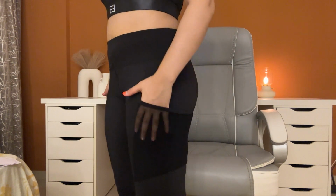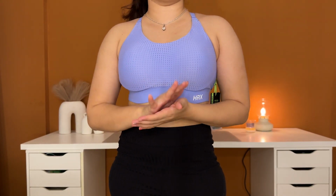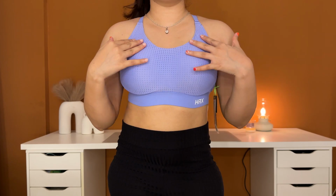I was very excited to get. Just not liking the look of the leggings. Larger chested ladies, this one's definitely for you, and I could not recommend anything more than this.